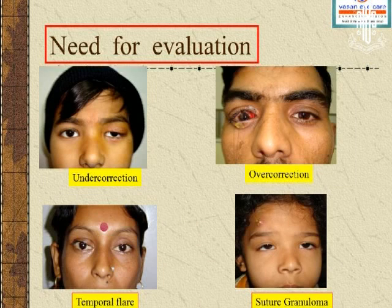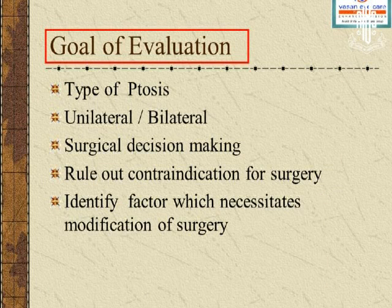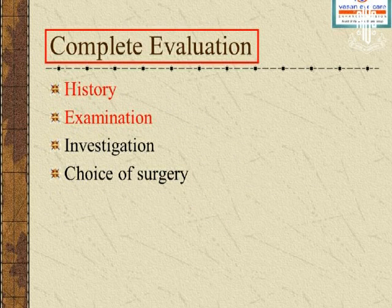Now, why do we need to evaluate carefully? So as to avoid all these complications, a careful evaluation is very important. Our goal of evaluation should be to know what the type of ptosis is, whether it's unilateral or bilateral, so as to plan the surgical decision and rule out any contraindication for surgery as well as any necessary modification of surgery. No evaluation is complete without proper history and examination along with a few investigations to determine the choice of surgery.